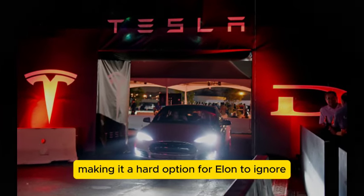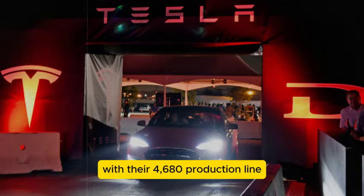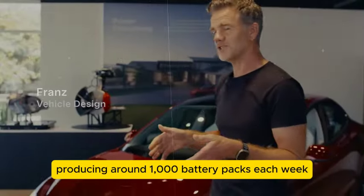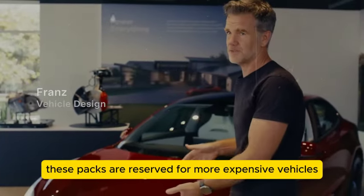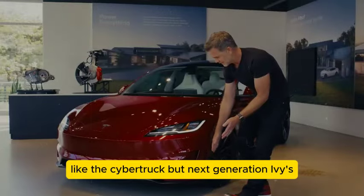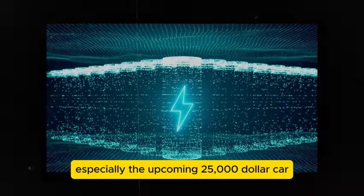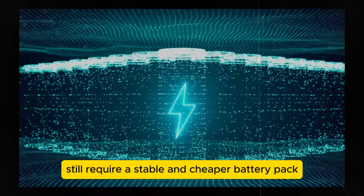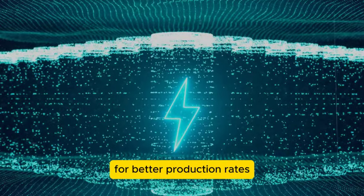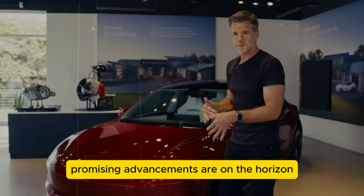for Elon to ignore. Currently, battery issues are less challenging for Tesla, with their 4,680 production line producing around 1,000 battery packs each week. These packs are reserved for more expensive vehicles like the Cybertruck, but next-generation EVs like the Robotaxi and Cybercab, especially the upcoming $25,000 car, still require a stable and cheaper battery pack compared to a regular LFP cell for better production rates. Promising advancements are on the horizon.